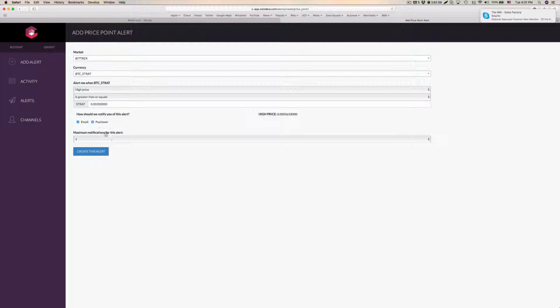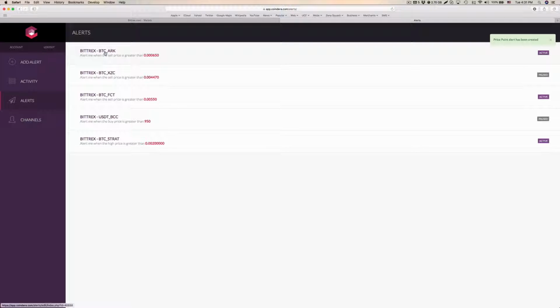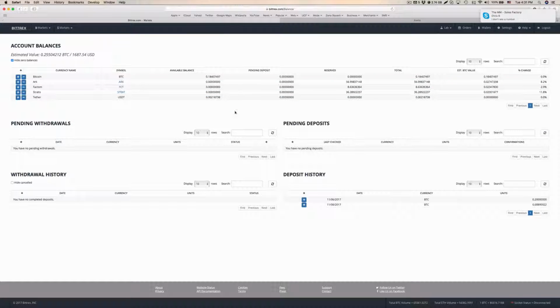I want to have email and Pushover. What I do is I send myself an email notification, and then Pushover means that Coindera connects with an application I have on my phone called Pushover, and it sends me a notification to my phone as well, which I'm more likely to see. Maximum notifications for this alert, I'm gonna do just one. Create this alert, and now I have an active alert on BTC-STRAT. And that's how you place an order from start to end, setting up alerts for stop loss and to win.